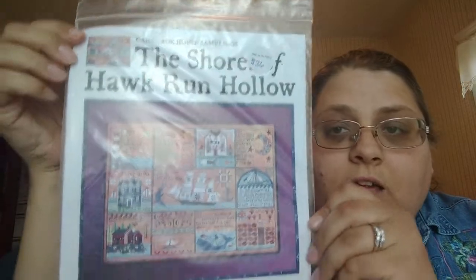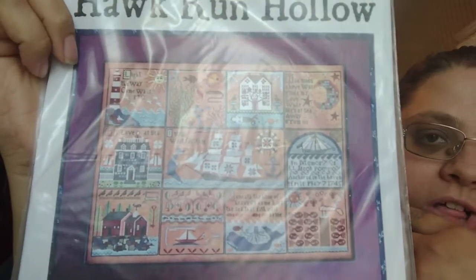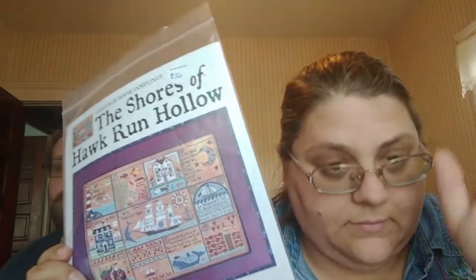I also got the Shores of Hawk Run Hollow, which is the Hawk Run Hollow pattern. I wanted to start it for the Hawk Run Hollow sale, which, by the way, starts today. That is one of the sales that starts today that I am doing. I don't have fabric for this. I have threads for it because it's all charted in DMC.